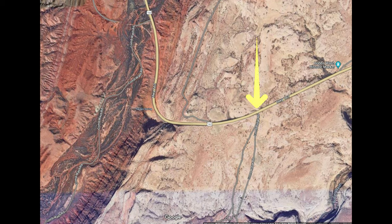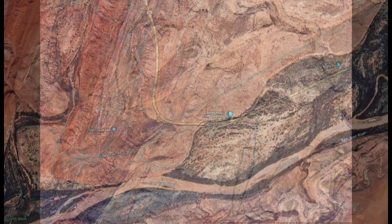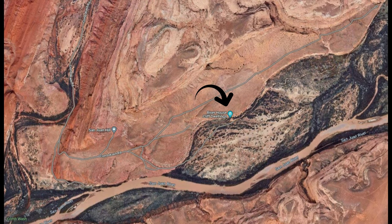Also, there's a Comb Ridge Road. It looks more commercial, doesn't look like it's a trail or anything, but we didn't go there. I just thought I'd point out there's a difference between Comb Ridge Trail and Comb Wash.